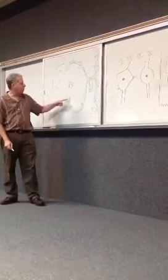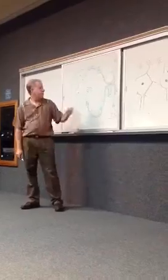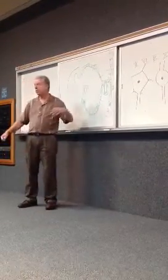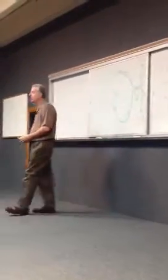This is a motor neuron that's coming off and going to a muscle of some sort. If I'm an autonomic neuron, what am I doing? I'm going to smooth muscle, cardiac muscle, and glands.